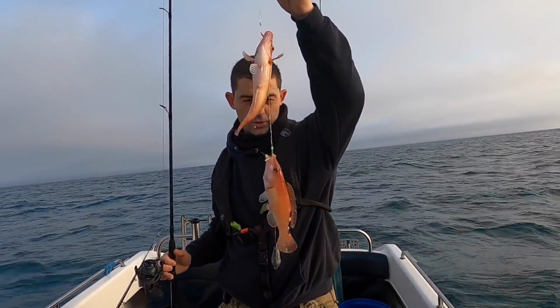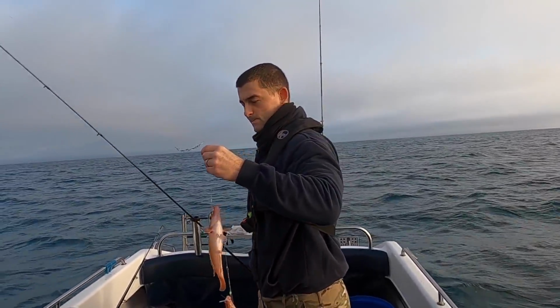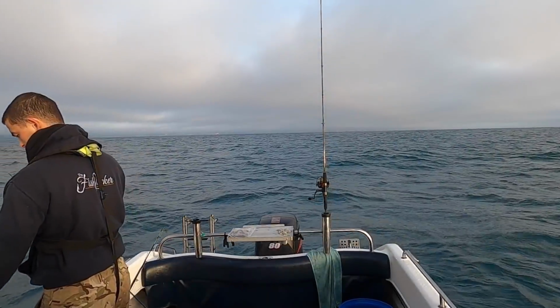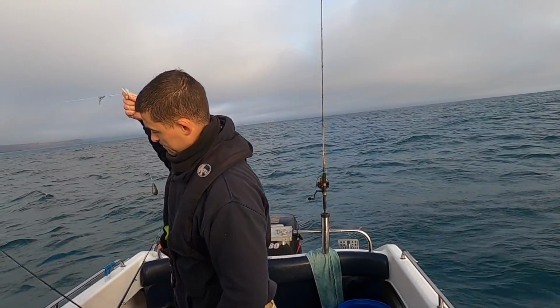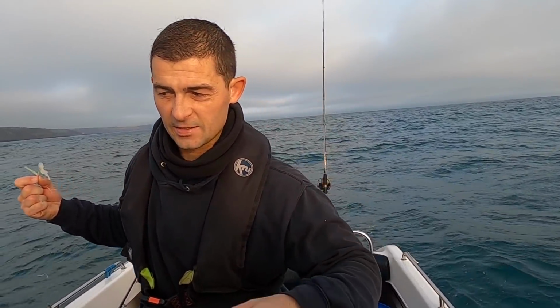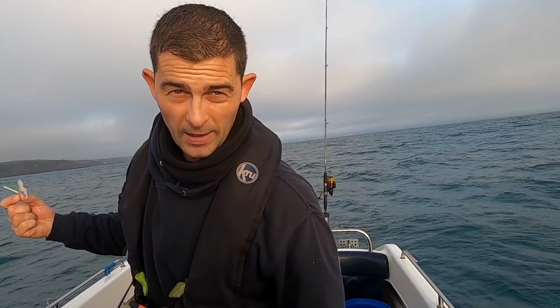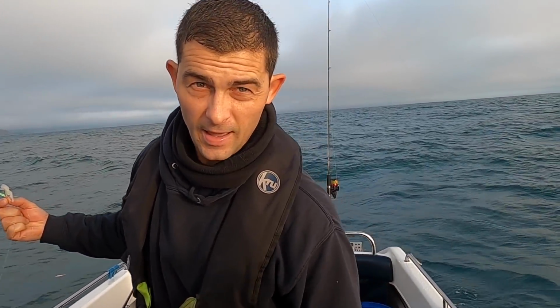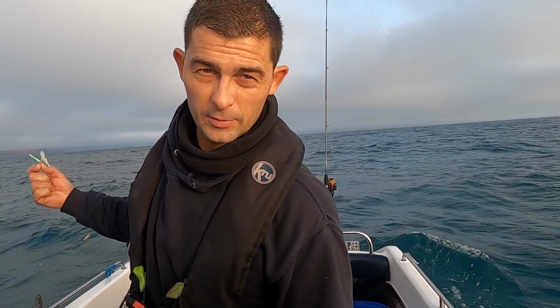A double shot cuckoo wrasse. One of the beauties about fishing shallow like this, taking your time to bring them up. You always go back. If you bring them up too quick or you're fishing real deep water, quite often those swim bladders can blow. Fishing shallow like this, everything, touch wood, should be able to go back if I wanted to.